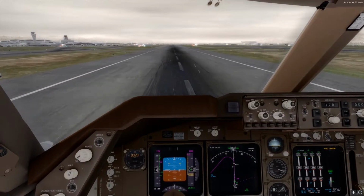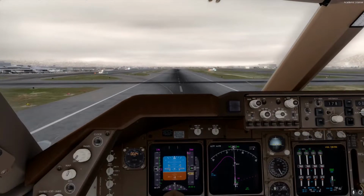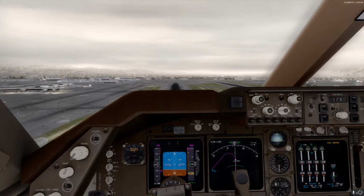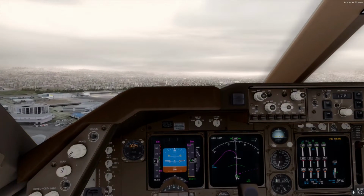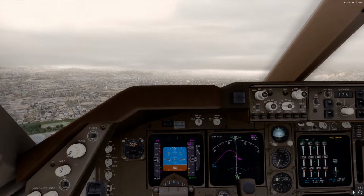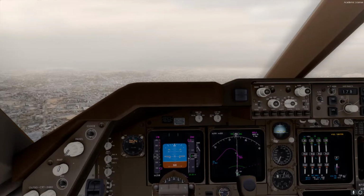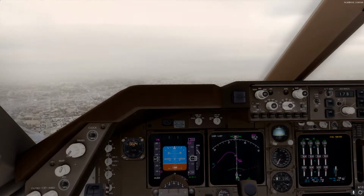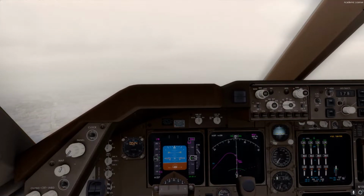United 4263 going around. United 4263, roger. Stand by. Yeah, 4263, fly runway heading, maintain 4,000. Flying runway heading, maintaining 4,000, we've got the traffic. Yeah, 4263, roger, maintain visual separation from that traffic. Turn right heading 310 and maintain 4,000. Turning right 310, maintaining separation with the traffic and maintaining 4,000, for United 4263.